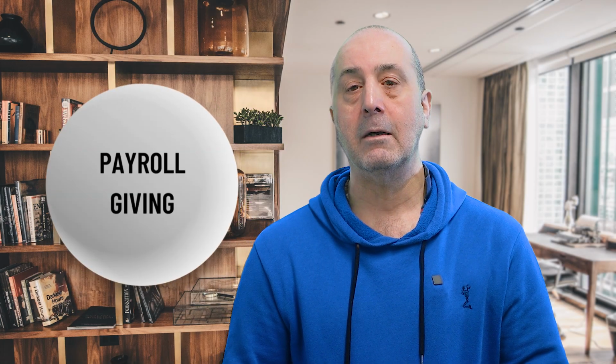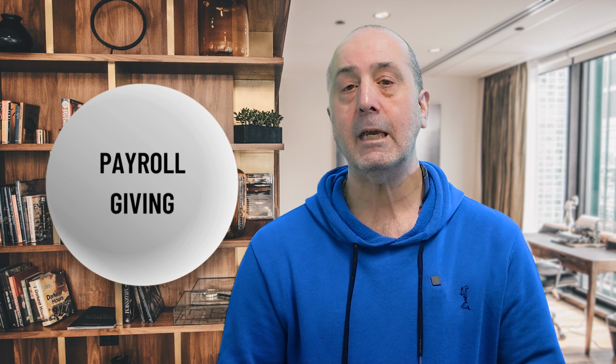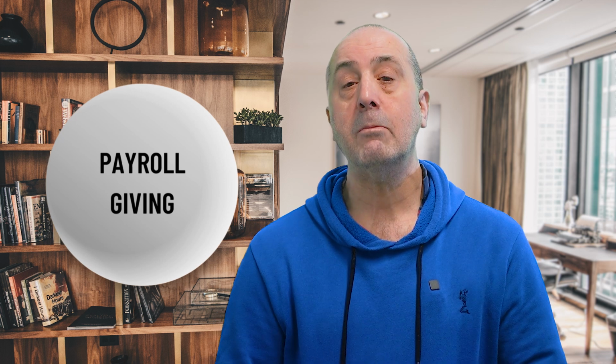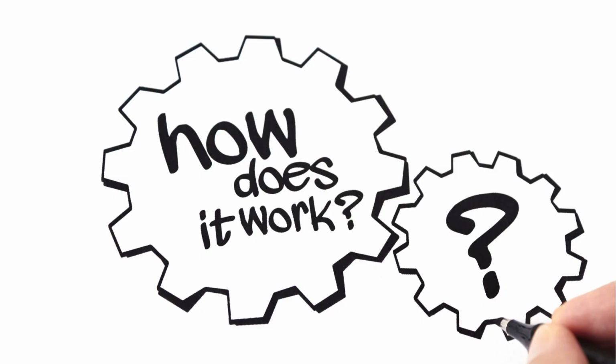Let's look at the first scheme that I mentioned, which is called payroll giving. Now, by its very description, it's a scheme that's applicable to those in work. And also, by the way, it can also be applied to your private pension as well. Now, the way the scheme works is as follows.